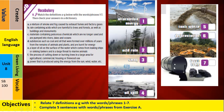Here are the definitions, and here we have the words or phrases that can match them. 1. Alternative energy. 2. Acid rain. 3. Smog. 4. Oil spill. 5. Toxic waste. 6. Deforestation. And the last one is fossil fuels.